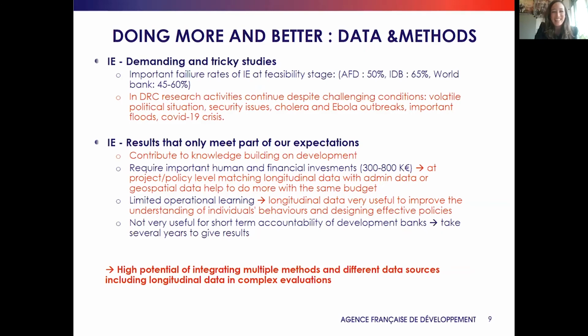So just to conclude, of course, we know that we have a lot to do and we want to do more and better, because today impact evaluation for an institution like AFD is quite demanding and tricky studies. But to stick on the positive thing, a key aspect for us is, because it requires important human and financial investment at project and policy level, matching longitudinal data with administrative data or geospatial data helps to do more with the same budget. And also because, for development bank institutions, people often say regarding impact evaluation that there is limited operational learning.